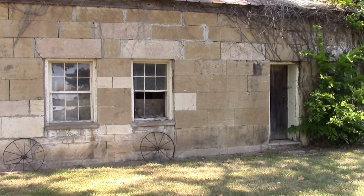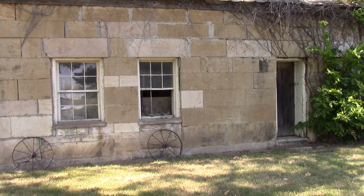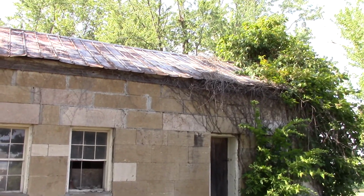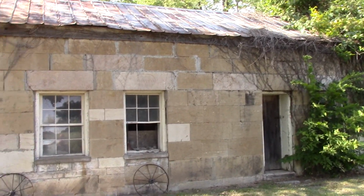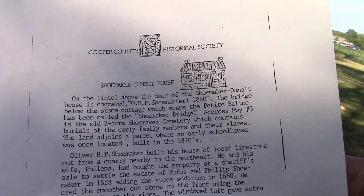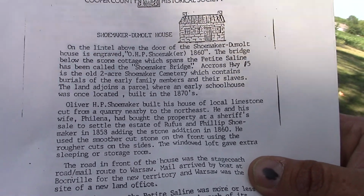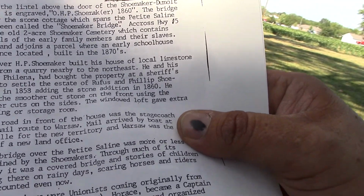Alright, we're here at Show Me Go Explorers looking at this lovely location. It is the Shoemaker-Dumolt Stagecoach House. Right here we've got a little pamphlet the Cooper County Historical Society did a blurb on, the Shoemaker-Dumolt House. There's a whole thing and reason why it's here.